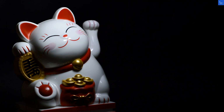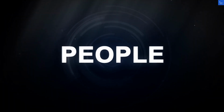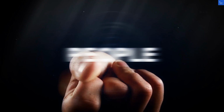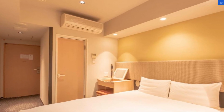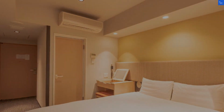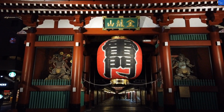Now, let's kick things off with a negative review. The room was tiny, and I felt like a sardine in a can. Ouch. But hold on, another guest chimed in. I love that the room was clean and comfortable, very well located. So, which is it? If you're not picky about space, you might just enjoy it.